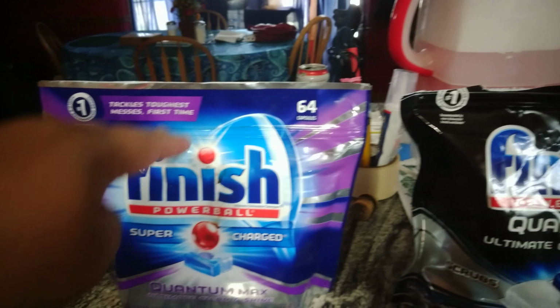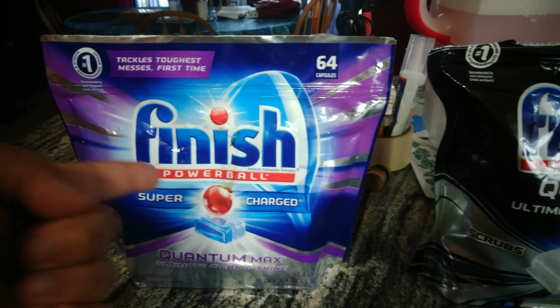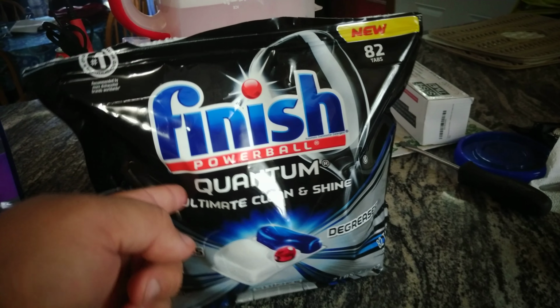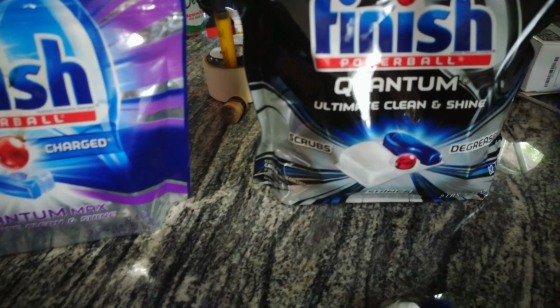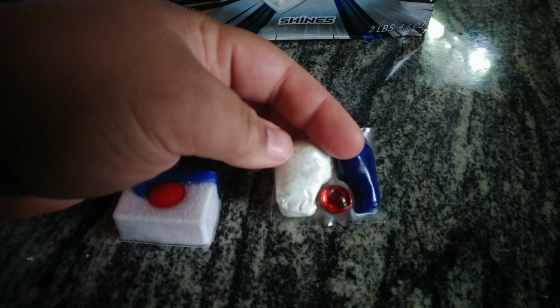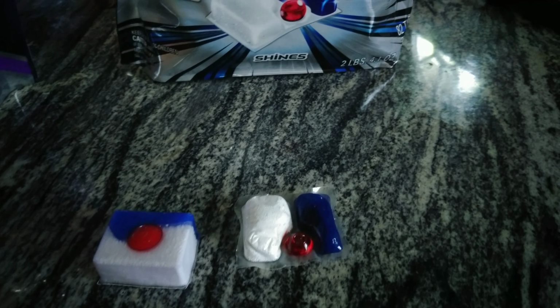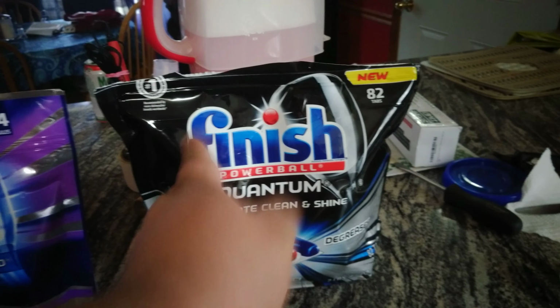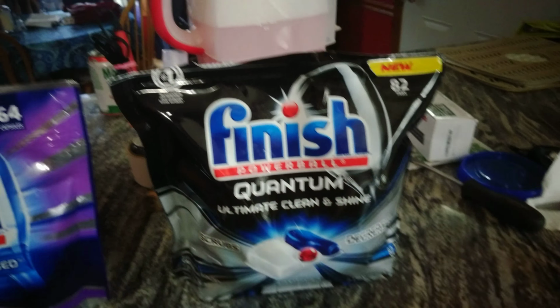So, was this the best at one point? Yes, but now it's the second best with a different name. While this has taken the crown and become the best product that Finish makes, basically dethroning all of its previous products. So, if we look at the pods, we can see there is a difference. This is clearly a rectangular design with everything kind of packed into one thing here, and Quantum over here is not so rectangular, and the 3 different detergents have been fully separated from each other in the little plastic housing. Now, I have not yet used the Quantum detergent because I still have a few pods left of Quantum Max that I want to use and make sure get used up before I start using this stuff.